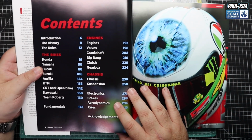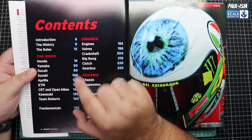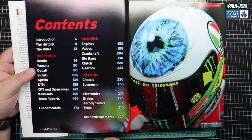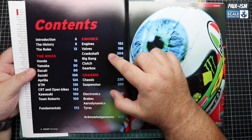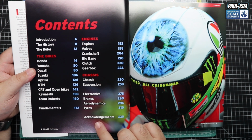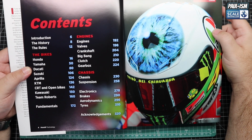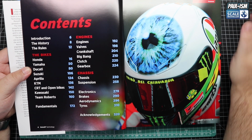And if we go through, we start off at the contents. So, we've got introduction, history, rules. Then we're on to the bikes. We've got Honda, Yamaha, Ducati, Suzuki, Aprilia, KTM, KRT and open bikes, Kawasaki, Team Roberts. We're then on to fundamentals, engines, which includes engines, valves, crankshaft, big bang, clutch, gearbox. Then we're on to the chassis, suspension, electronics, brakes, aerodynamics, tyres, and an acknowledgement at the back. And as you can see, 320 pages long, so it is not a small book at all. And I will say some of the pictures in there, this one of Rossi, the pictures are just absolutely beautiful.